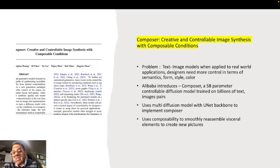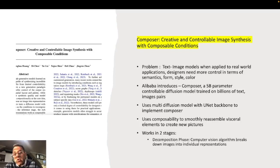Now what it does, it smoothly reassembles the various visual elements to create new pictures, and that's why it's called a Composer. And it works in two stages. In the first stage, the decomposition phase, the computer vision algorithm breaks down the images into their individual representations. And in the second phase, which is the composition phase, the Composer reconstructs the images from each of these broken down representation subsets. So that is how the Composer works.